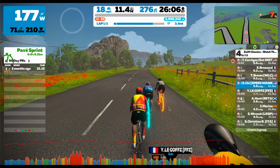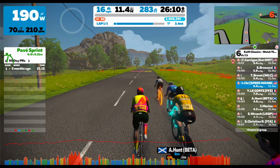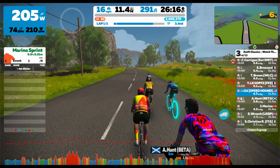So we got a gap of around 5 seconds at this point, and we're going to bring it up to around 20 seconds before I get dropped. I was already struggling a ton to keep up with these riders.